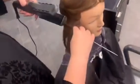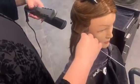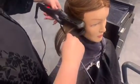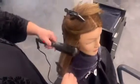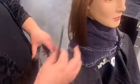So I'm gonna take it, I'm gonna tap it a couple times at the root. So I'm gonna do about 4 passes on her. So I'm gonna go tap, tap, tap, and then I'm gonna drag it through and do my 4 passes. So I'm gonna tap a couple times, and then I'm gonna go in with my 4 passes. And I'm gonna bevel the ends, just so it looks like a nice blow dry, like that.